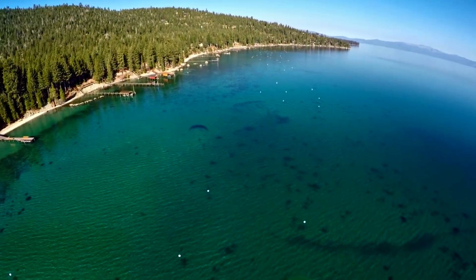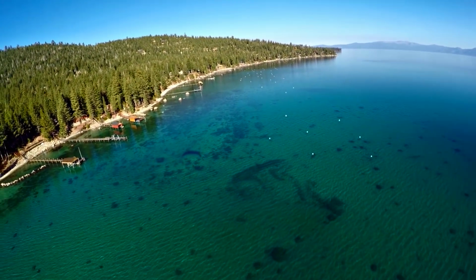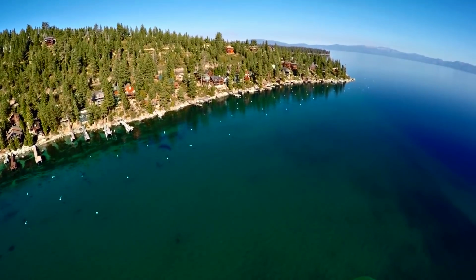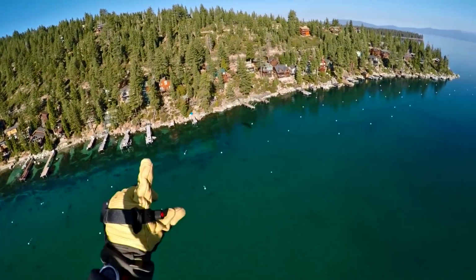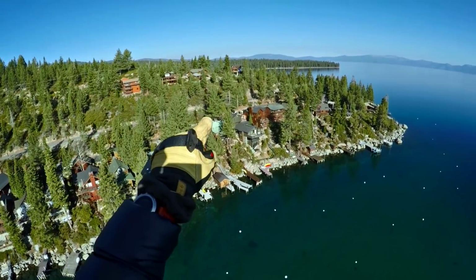Well, there's no temptation to foot drag today because it's a little bumpy, so we'll go a little higher. Look at all these beautiful houses. I mean, we were over on the East Shore yesterday, but look at these! Someone's building a new one.